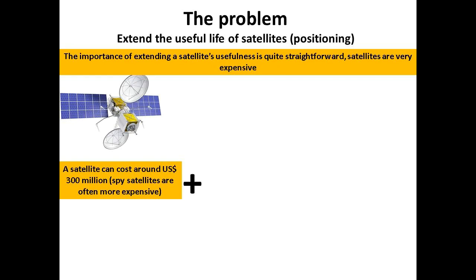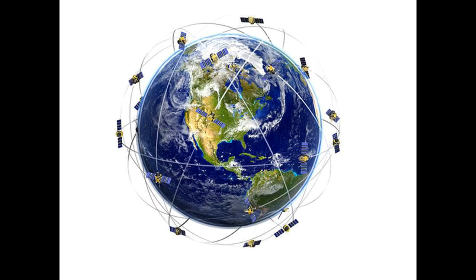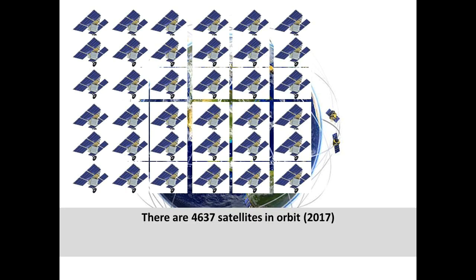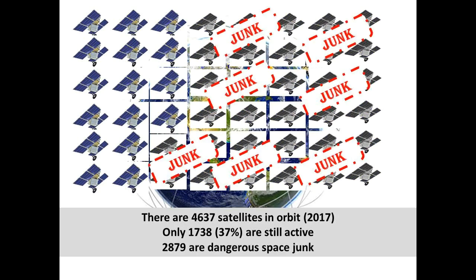Satellites are very expensive. A satellite requires an investment of about $300 million, and to that you must add 80 million to 400 million to put the satellite in orbit. Satellites have become an indispensable part of our way of life. There are more than 4,600 satellites in orbit. Only 37 are still active. The rest are just dangerous space junk.